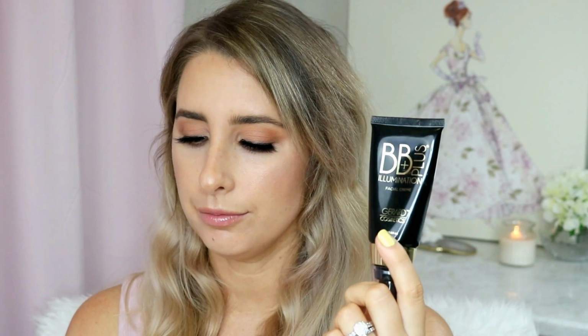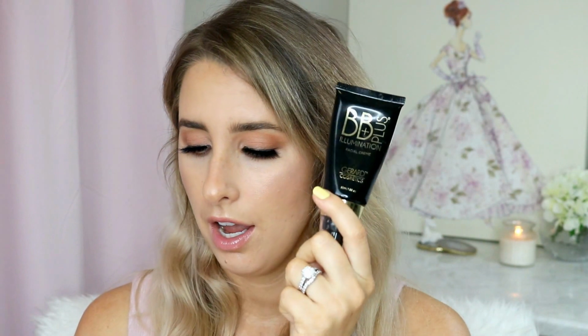If it's a day where I'm not wearing a lot of makeup, I will put this underneath my foundation, concentrating on the high points of my face. If I put it all over, it's not going to look that great, but if you put it on your high points, it just gives you such a gorgeous, gorgeous glow over your face. You can use it on your body, or you can mix it into your foundation to give it more of a dewy finish. I just think this is absolutely amazing.